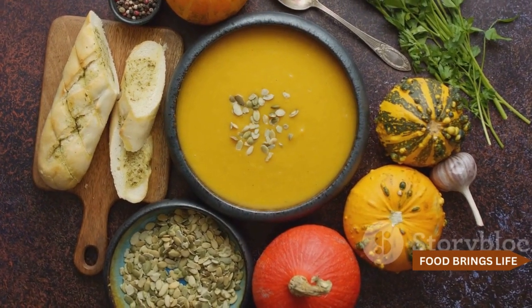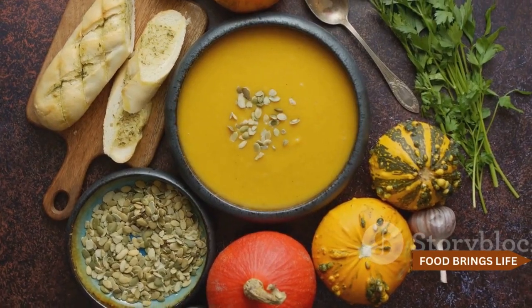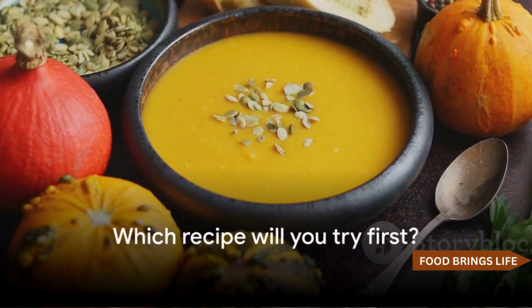From a creamy butternut squash soup and a hearty slow cooker beef stew, to a homemade hot chocolate and a baked apple crisp. Each of these recipes promises to bring warmth and joy to your winter days.